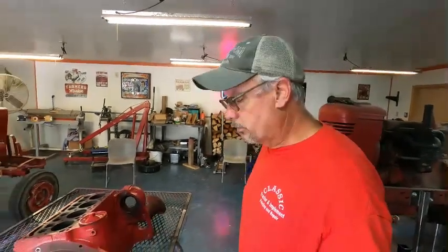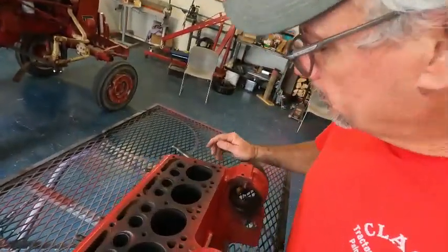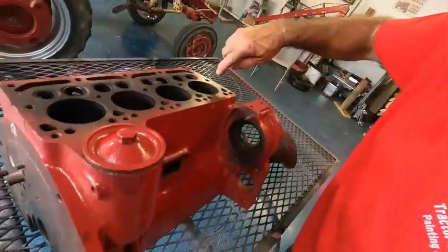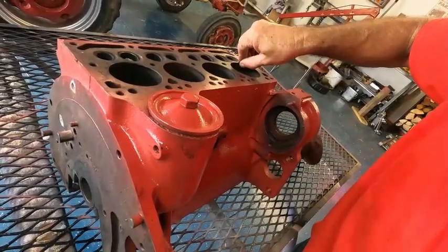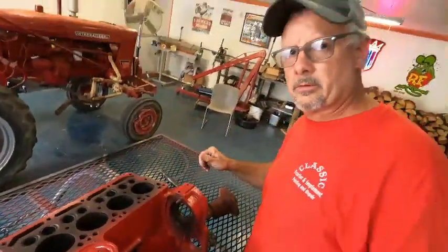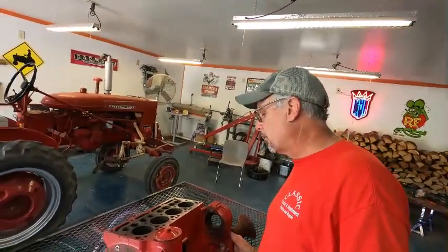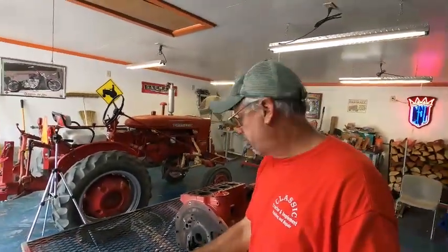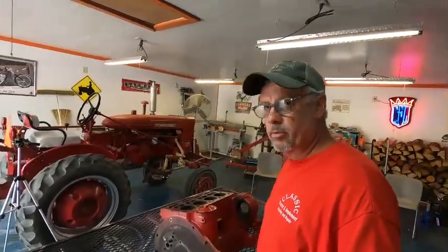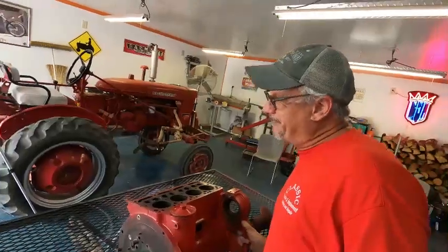Okay, here we go. We're going to flip this over and look at it. Look right here on the top, it's really, really clean. And like I said, there's just a very, very minute ridge right there. So that's telling me that this motor has probably been gone through and maybe bored or honed. I don't know yet. I'll have to put the micrometer or the cylinder bore gauge in there and check the diameter of the cylinder.